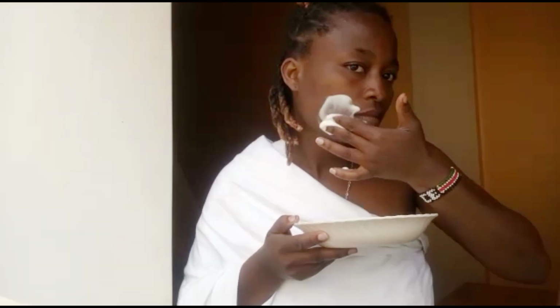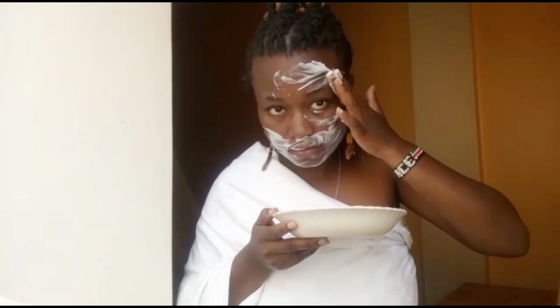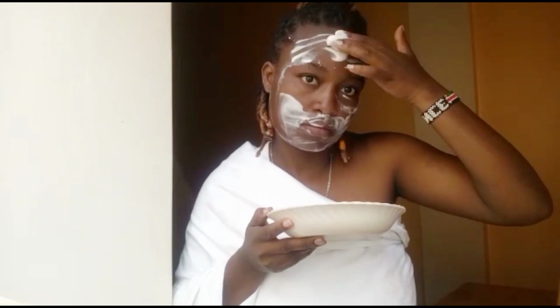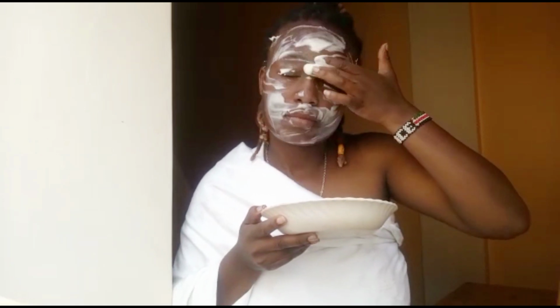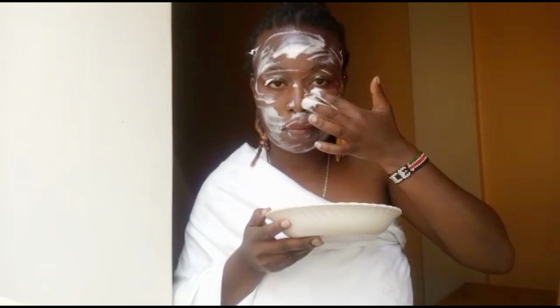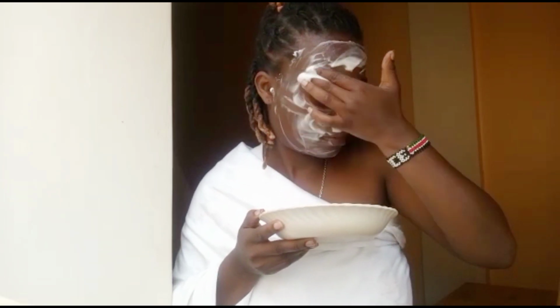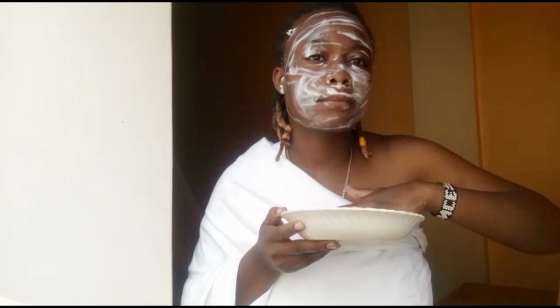First, yoghurt acts as a moisturizer. It moisturizes your skin, reduces wrinkles and fine lines, fades blemishes and pigmentation. Also, applying yoghurt on your face helps in fighting acne, in reducing dark circles, and it treats skin infections. And for those who are suffering from sunburns, applying yoghurt on your face helps in smoothening the sunburns on your face.